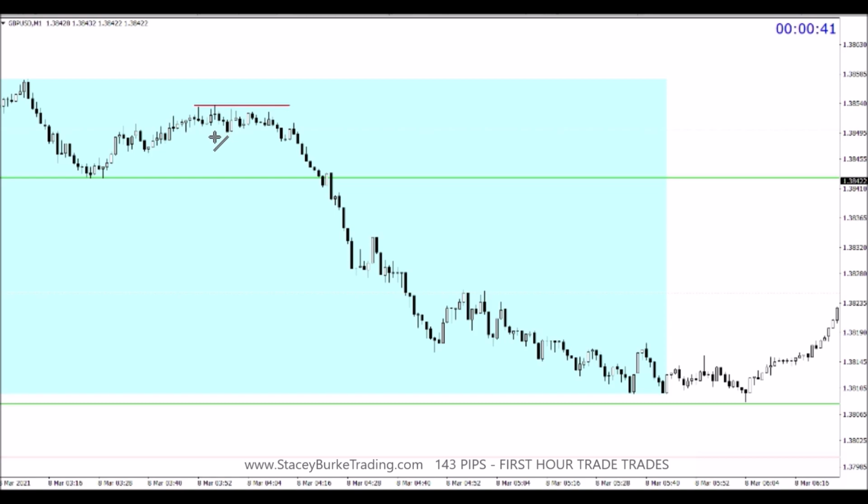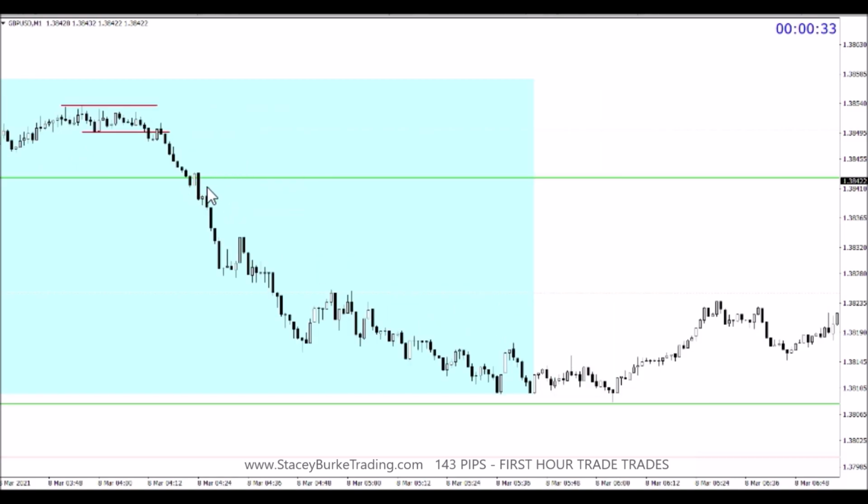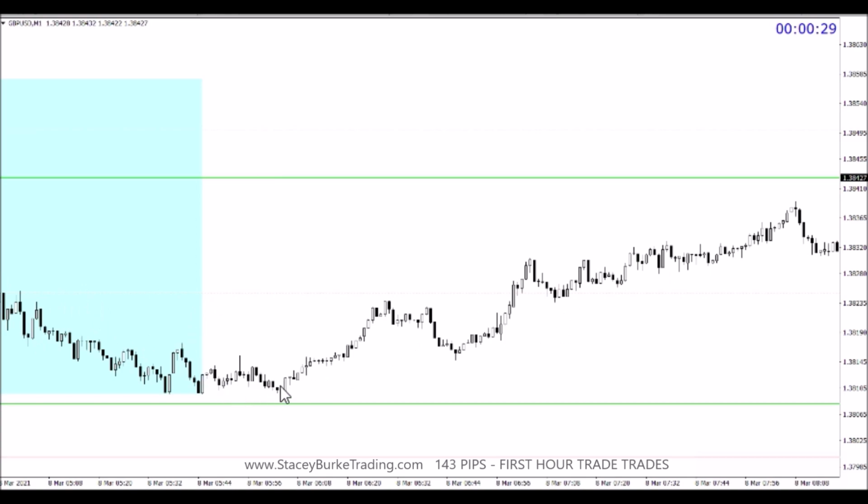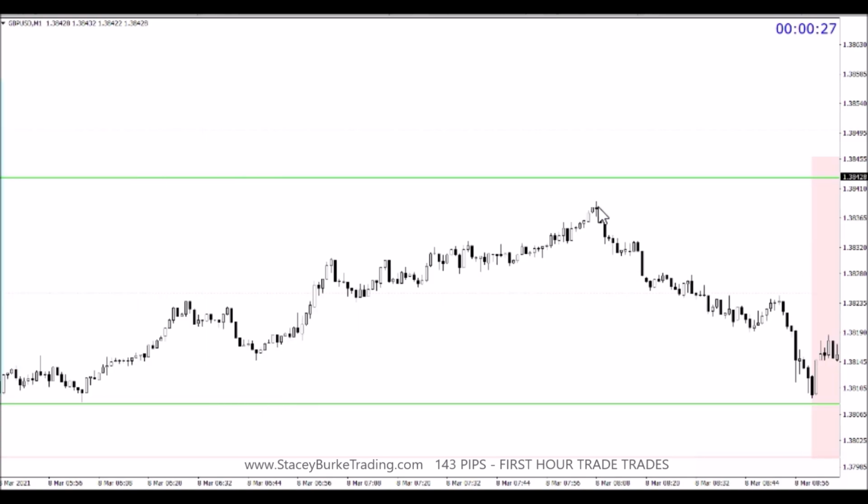The 4-hour, the 1-hour open up, and they proceed to break the level. So we know 4-hour and 1-hour traders are in the market. This is during the Asian window. They come down, make a low of the day before pulling back inside. The next 4-hour window opens up. We'll just put our little candle here.